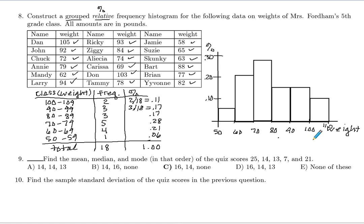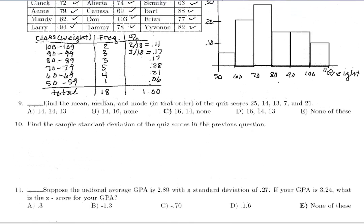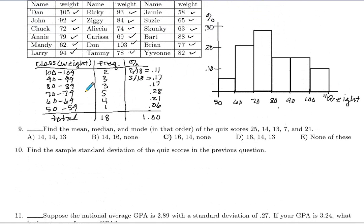And there's your histogram. So we can tell the distribution of the data. And this distribution is skewed just a little bit. It's not quite symmetric. It's not terrible. So remember, there's two parts to the problem. There's the frequency distribution, which is the table, and then there's the histogram.